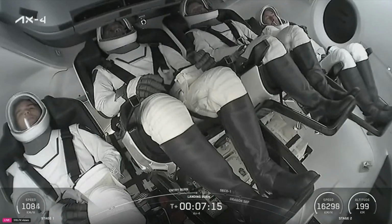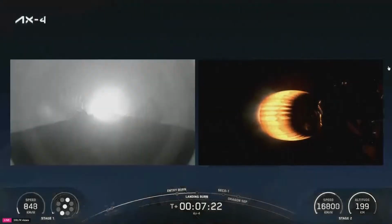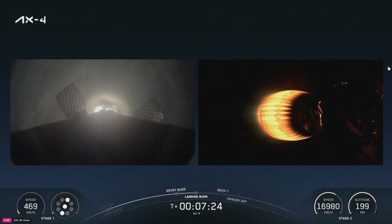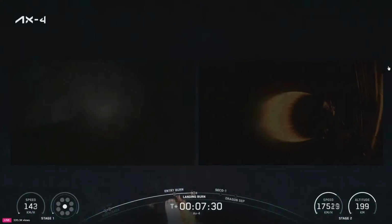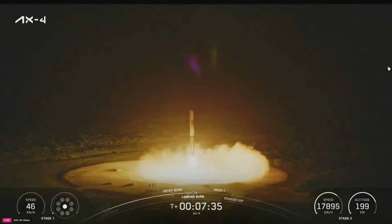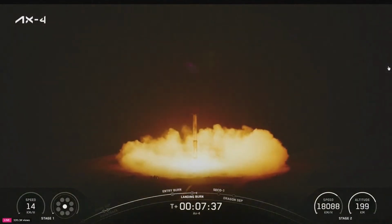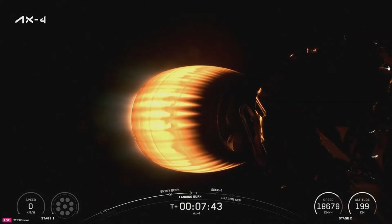LZ-1, of course, is the site of the first successful landing attempt, and hopefully it will be the second time that this particular booster sticks its landing. Seeing those actuating of the grid fins that John mentioned. Stage 1 landing leg deploy. Stage 2 FTSS safed. Stage 1 landing confirmed. That was a picture-perfect landing. That was great. Absolutely stunning.